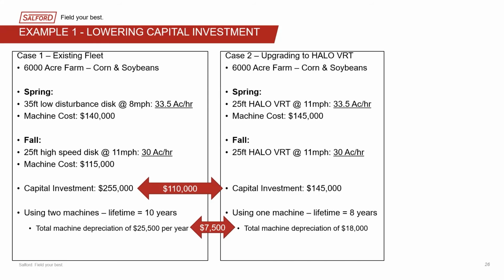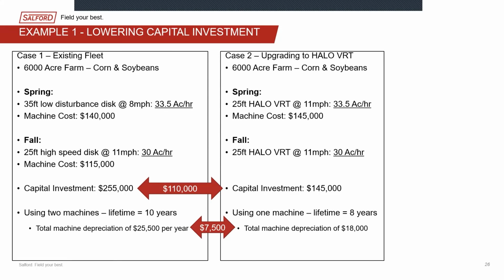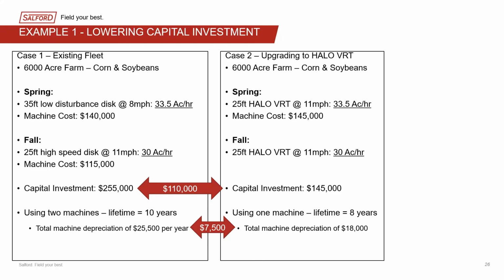It would have an 8-year lifespan, but nonetheless, it made $7,500 worth of capital investment difference every year, and every farmer looks for a spot where they can maximize on their capital investment. So the HALO VRT, let's take a look right here, at a cost of 145 versus a 25-foot high-speed disc at 115 is certainly at a premium. But when you consider the fact that it does double duty, the savings are still really good and worth considering, and it makes it a very economical and viable product.